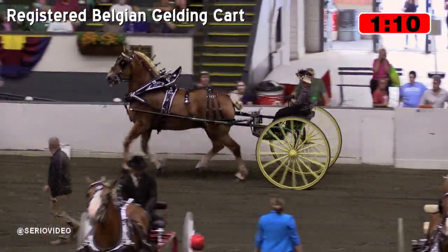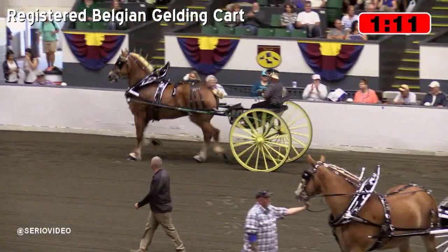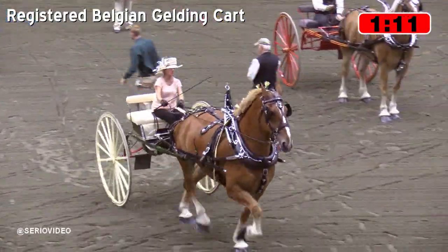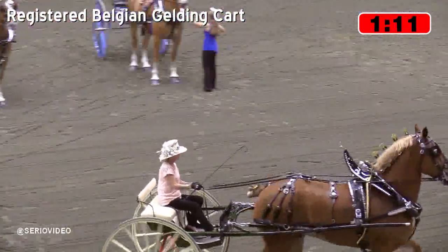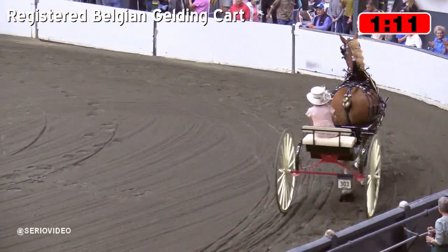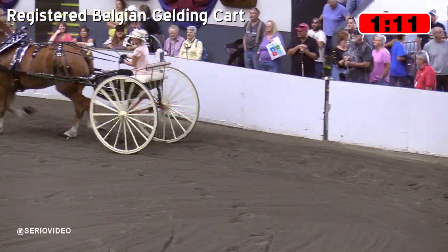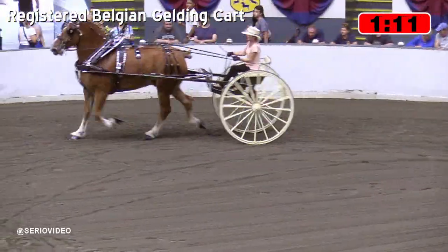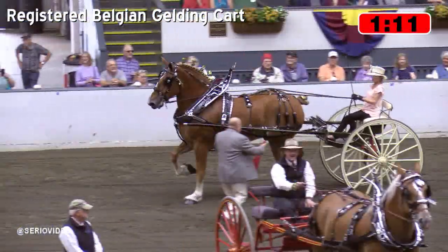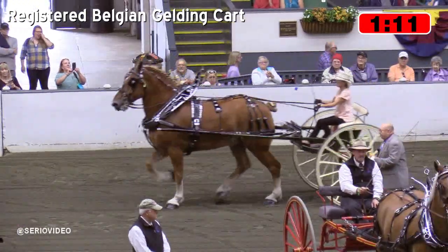Second place, we'll congratulate number 303, that's Rock Bottom Farm. Dusty Bizak drives for E.H. Perkins in Stowe, Massachusetts. And Janet Perkins driving our Rock Bottom Farm entry, Janet Perkins. Third award, we'll congratulate 340. It's Scott Love driving the Hammersmith Belgians for Craig and Chris Hammersmith of Defiance, Ohio.